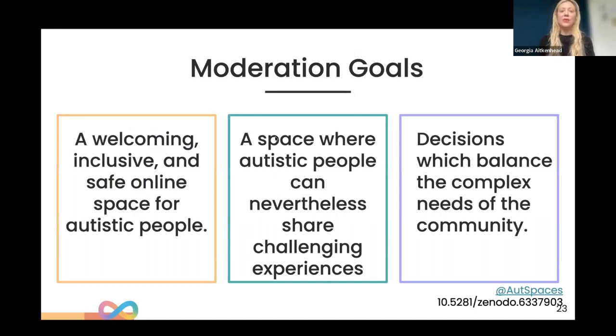But at the same time, it was really important that autistic people could share challenging experiences. We didn't want to censor autistic people from sharing the things that were difficult, negative, or their own potentially triggering experiences that they encountered in real life that might have upset others. And then finally, we had a whole number of different sets of priority rankings for lots of these different considerations and huge amounts of nuance from people with different perspectives. So we needed to make decisions that balance the complex needs of the community. So these were the three main things we had in mind as we moderated.